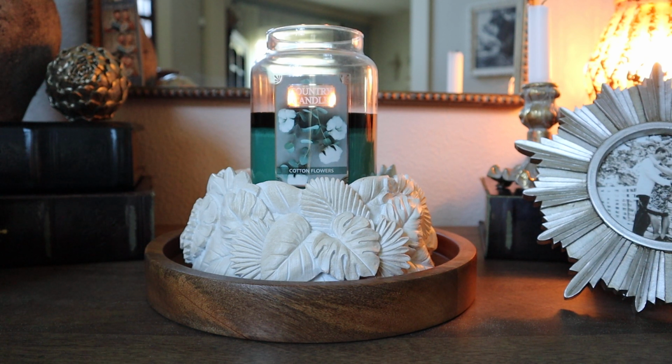But I'm not getting any rose. And I feel like most of the time the rose tends to be the most prominent fragrance note. It's really not here. In fact, I don't pick up any rose. I would love to know if you do, if you have this one.